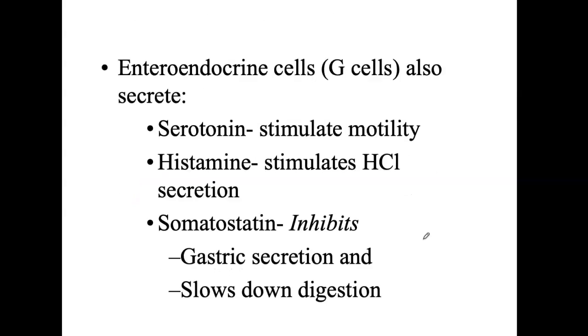What else? What are the cells? G cells, what else they do is they secrete serotonin, which is going to stimulate motility of the stomach, secrete histamine, which stimulates further hydrochloric secretion, and also somatostatin. So if it's a statin, it means it stops something. What does it stop? It inhibits gastric secretion and slows down digestion. So depending on what phase of digestion you're in, these G cells are going to be able to be releasing these different molecules.